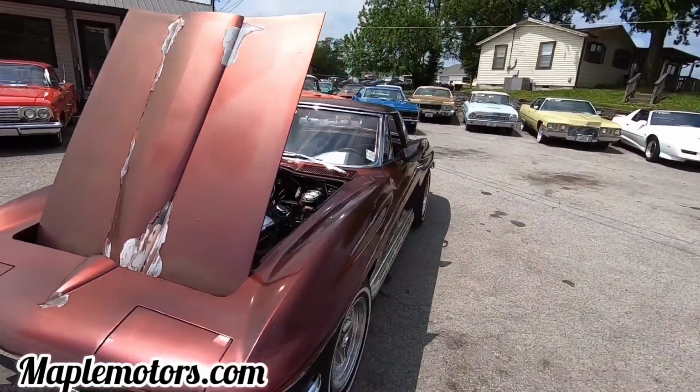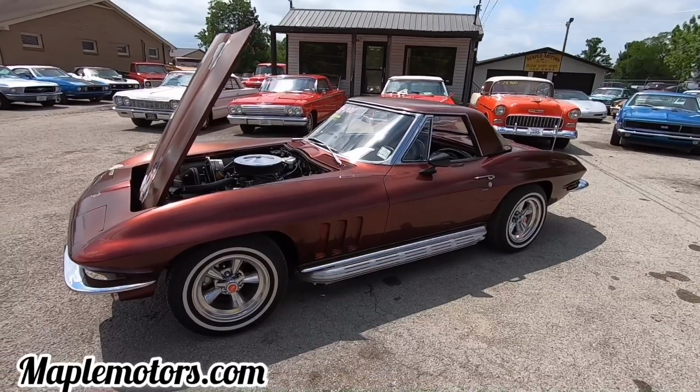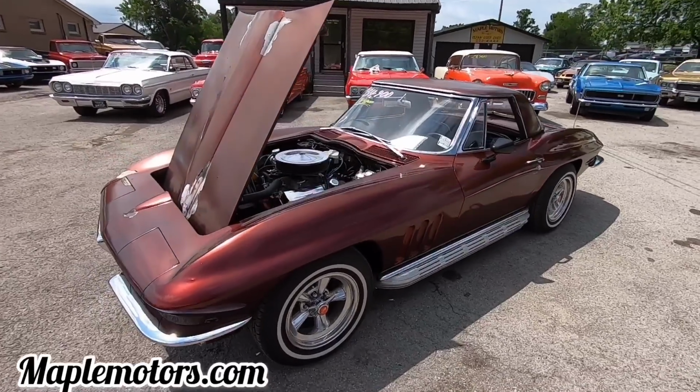We don't really work on the cars here. We don't really paint them or have any of that kind of stuff done. We try to buy them ready to go and just tell you everything that it needs.